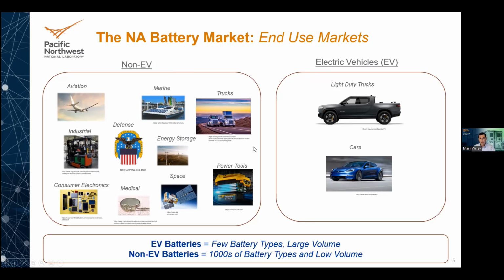I think trucks is an interesting one. Heavy-duty and medium-duty trucks is an area where the United States actually has some big players in terms of producers, and I think it's also an interesting area for some new developments on these larger format batteries. But the main point is that if you're making electric vehicles and you need support for cell manufacturing, you really only have a few different types of batteries you're looking at for those cars or trucks. If you go over to these other markets, these are smaller cell producers, smaller markets within these spaces, and they require many different, diverse batteries and cells to be produced for them.